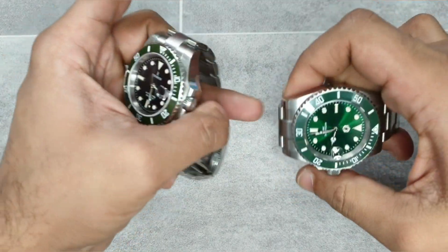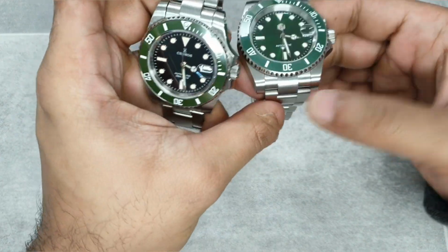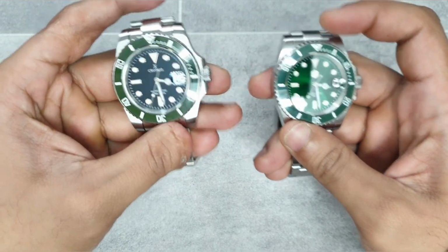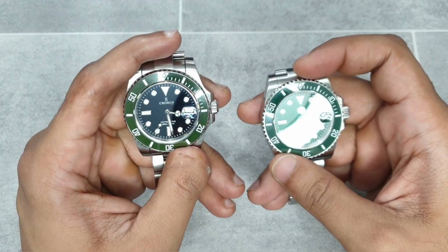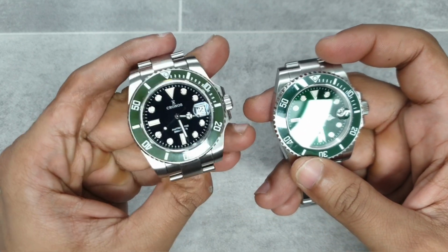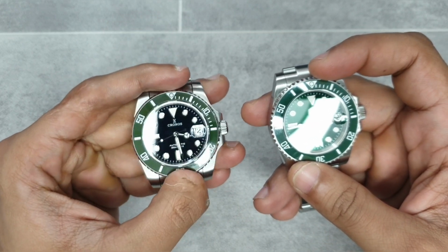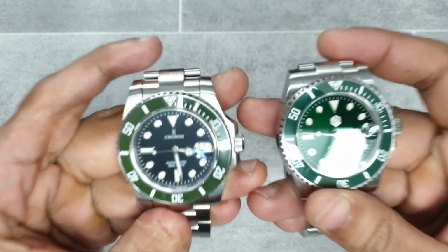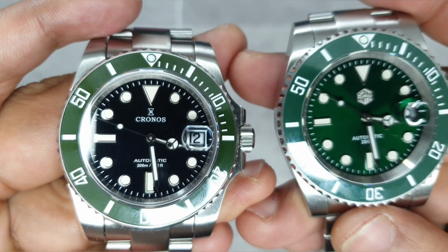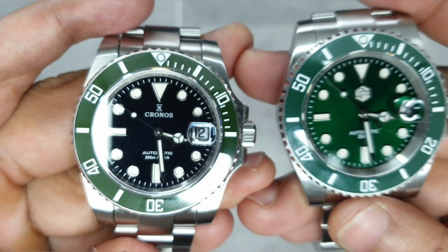How do we summarize final thoughts? Well, in order to do that, let's look at the prices first. The San Martin you can get from AliExpress for around £155. Initially, when they did come out, they were a bit more than this. Now, if we look at the Kronos, that is currently sitting at 167. What is the main difference between the two? Of course, the movements. One uses the PT5000 and one uses the NH35.